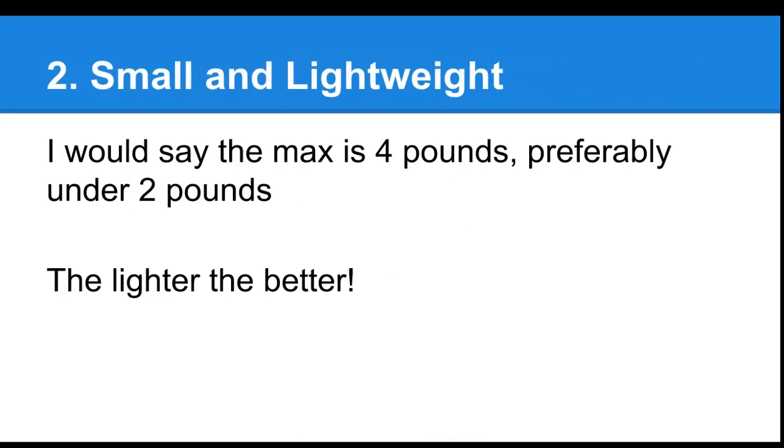Number two, the product needs to be small and lightweight. This is very important, and I would say the max is probably around 4 pounds for your product. Preferably, you would want your product to be under 2 pounds. And if you can get it at, for example, half a pound, that's awesome. The lighter, the better. The lighter it is and the smaller it is, the cheaper it will be to ship, and the better your profit margins will be at the end.